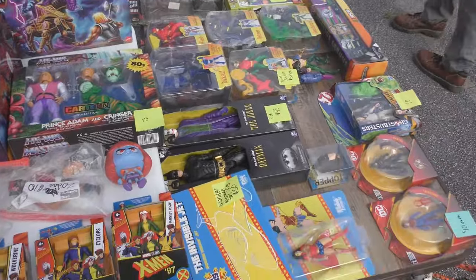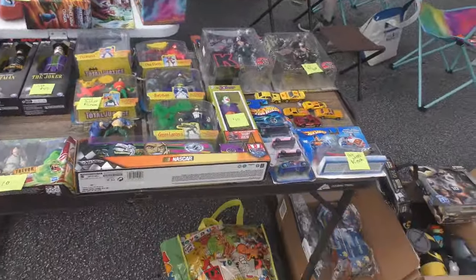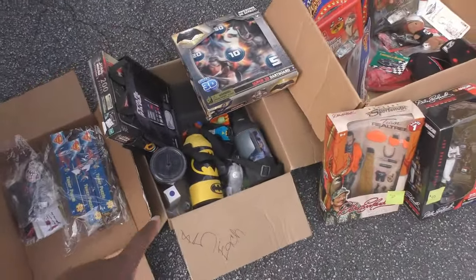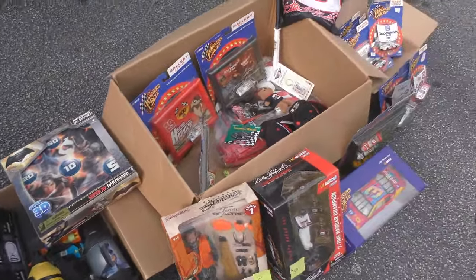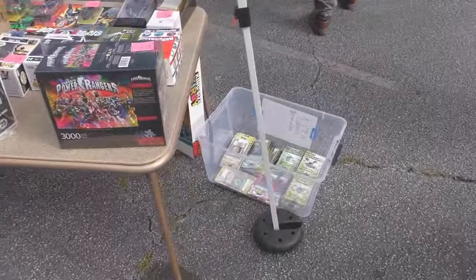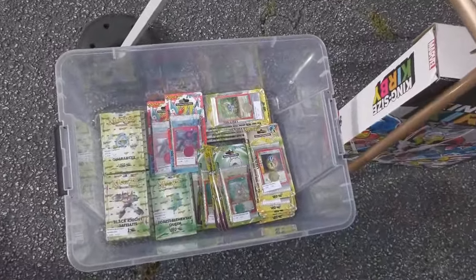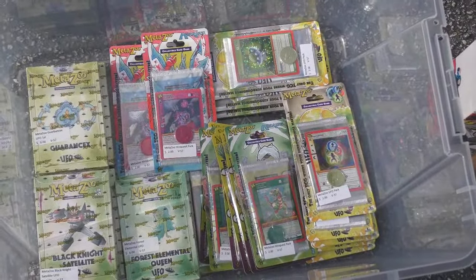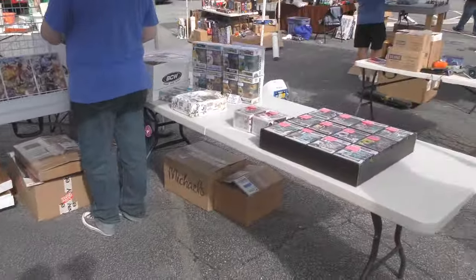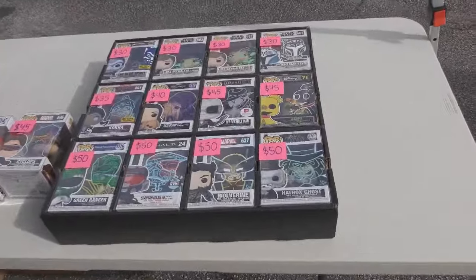Cartoon. I think the Toys R Us shopping bag. Yeah, that's cool. And then the drink cups. Thank you. Magic the Gathering card. Okay. Quite a few of the macros from the last time.